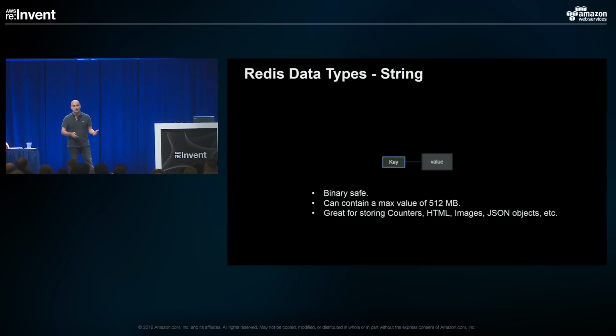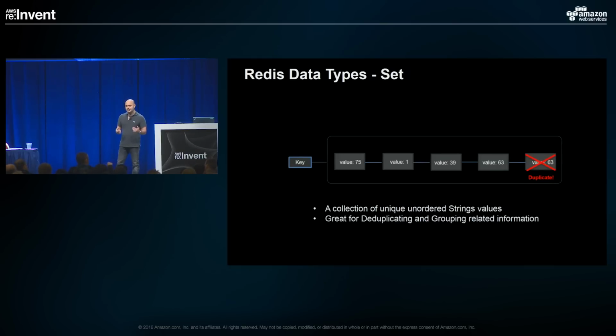That could be HTML code. It could be a JSON object. It could be an image, a picture. And there's also a cool capability where if you have an integer representation in that string value, you can increment and decrement that value and use it as a counter. Where it gets interesting with Redis is these additional data structures.